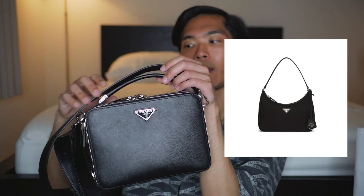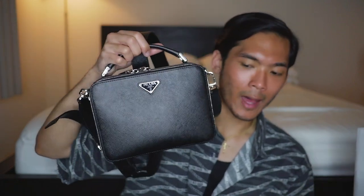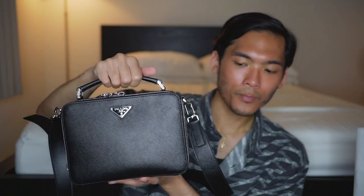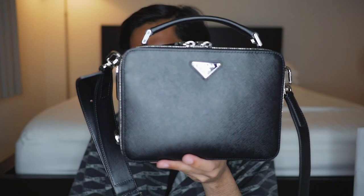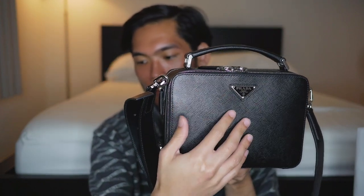But the black is still really, really nice, and obviously it's a classic color that goes well with everything. It really reminds me of the re-edition that you see everyone wearing, except I feel like this is the men's version of it. It looks like a classic Prada bag with this really nice handle, so it's easy to take around with you, and it has the classic Prada logo right there in the front.